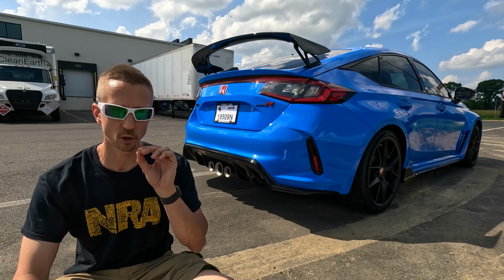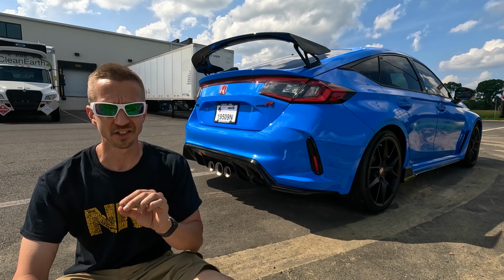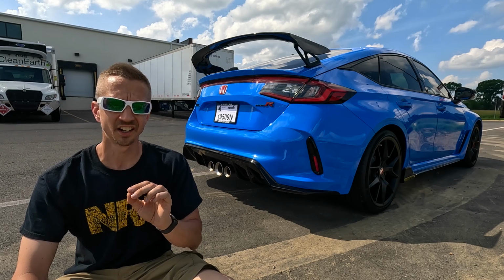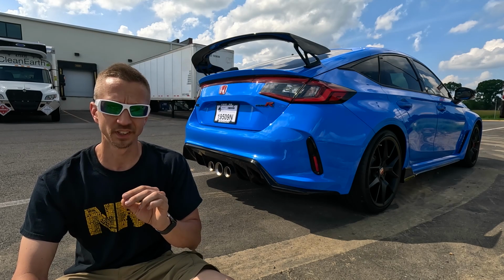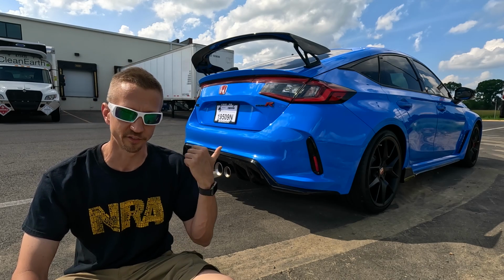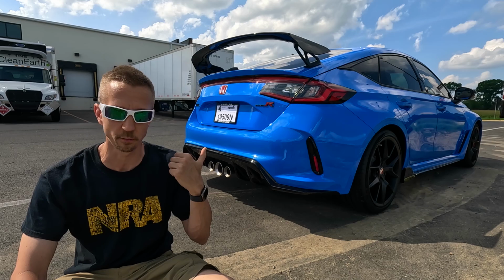So you just don't want to go car poor when you're buying a car. Just keep that in mind. If it's beyond your budget, it's just not smart being car poor. So just be financially responsible when you're buying your car, whether it's a Civic Type-R, a base Civic, or whatever it might be.